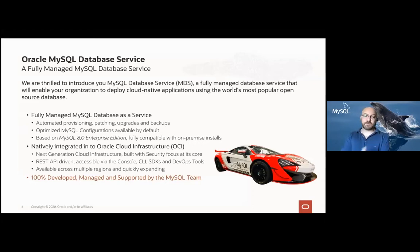We manage all of the automated provisioning, patching, upgrades, and backups. We provide an interface for you for shared configurations across fleets of MySQL instances. And it's all fully based on MySQL 8.0 Enterprise Edition. So if you have MySQL 8.0 on any of your on-premise installs, it's fully compatible with 8.0.